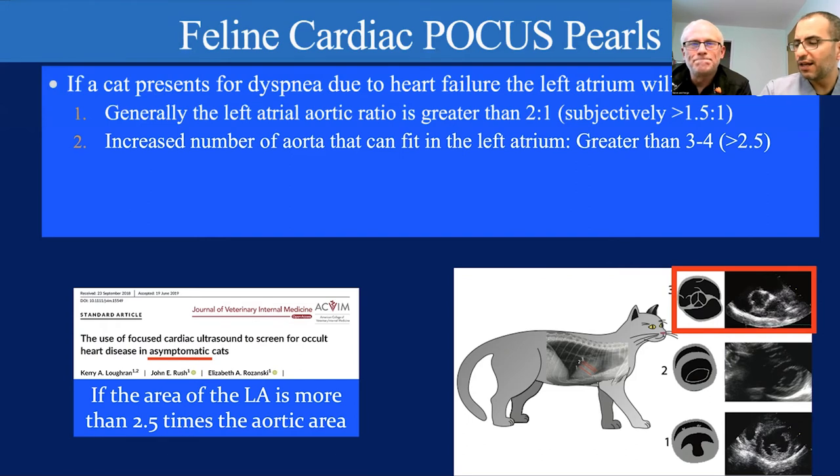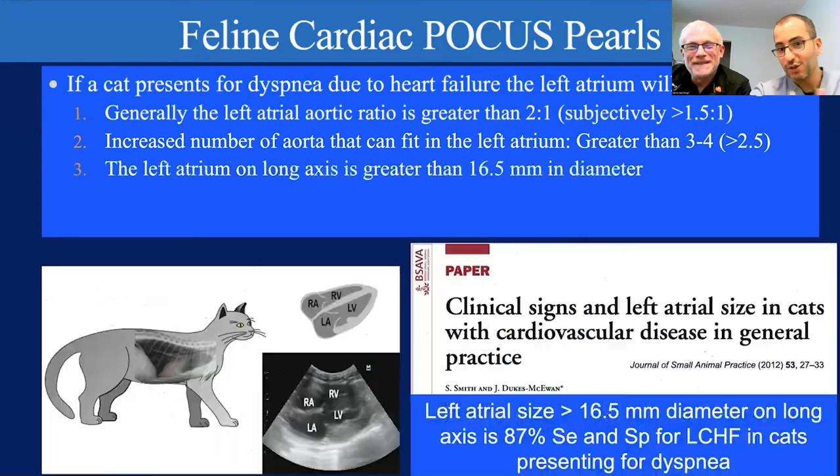Did I hear you say Tufts was the birthplace of point of care ultrasound? And that's where you did your residency. That is correct. Dr. John Rush, I would say, is the reason that point of care ultrasound was initially introduced into the veterinary profession. So that first point of care ultrasound paper published in the 50s, that's you. That is the crew out of Tufts, Dr. Boysen. All right. Just showing your age. I just wanted to show that.